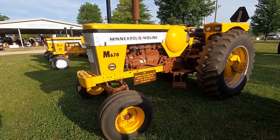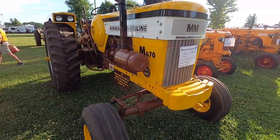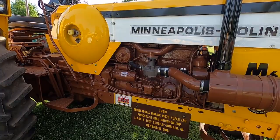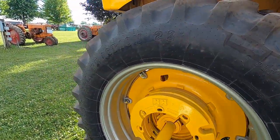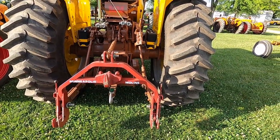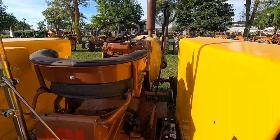This is a very nice 670. It's got a couple banana weights on it. It's got the external air cleaner, and obviously a propane. They did a nice job painting this and going over the whole tractor. And it's got a quick hitch on it, similar to the one on my 302. I need to get a decal on mine like they've got. Two sets of remotes. So nice restored.